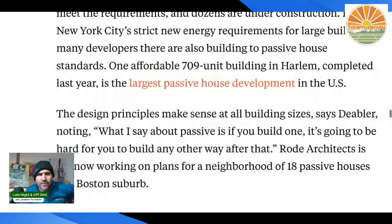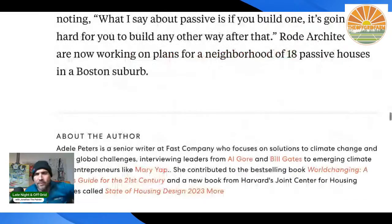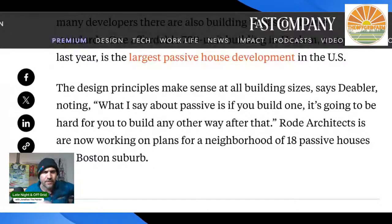So we could just kind of skim through that because here's the end. So this is it. The design principles make sense at all building sizes. What I say about passive is if you build one, it's going to be hard for you to build any other way after that. That makes sense. I mean, it's a lot of work. It's a lot of work to design a house that's passive. It's a lot of work to live in a house that's passive to a certain degree.